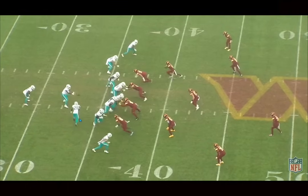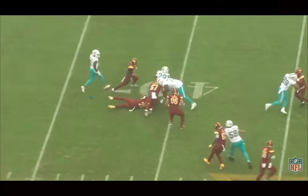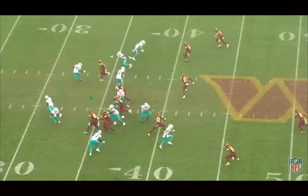They really like to use Achane on the jet sweeps. They got this going to him early on. This is a good play. It only gains like 3 yards, but it's nice to see, this guy wins his rep here.